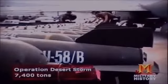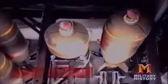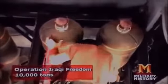The Iraq Wars of 1991 and 2003 demonstrated how bombs have evolved into precise, sophisticated weapons. During Operation Desert Storm, the U.S. used 7,400 tons of guided munitions. In Operation Iraqi Freedom, more than 10,000 tons.